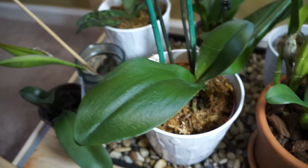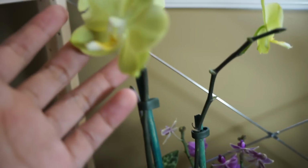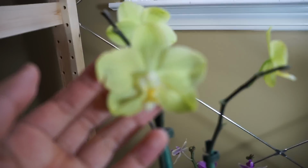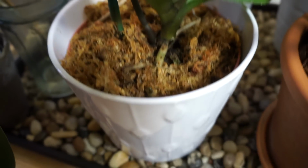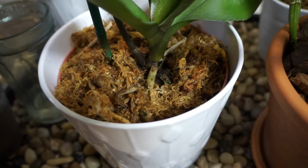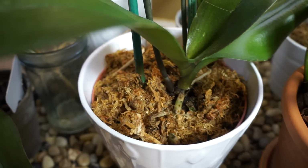Let's see. It's a no ID Phalaenopsis that's greenish yellowish. I need to repot this because it's still in the original media. I don't think it looks very good. I might need to do that today. I'm kind of afraid of losing it because it was losing quite a bit of leaves in the past few weeks.